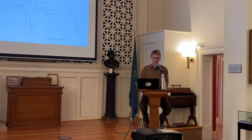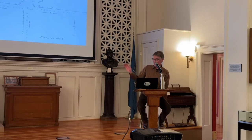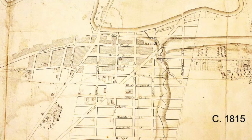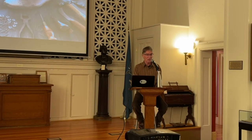Let's just continue on and see how we can get through. Bring it down to Utica. Unfortunately, on a bright day, the projector doesn't do as good, but this is Utica in 1802. Beautiful view in 1807. In 1815, the city's starting to grow. They're just getting ready to plan for the Erie Canal, which went right through town here. And they were making shoes.